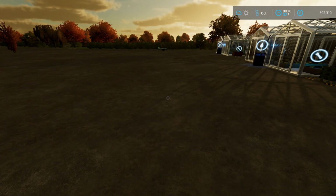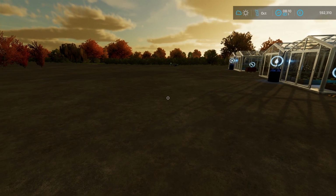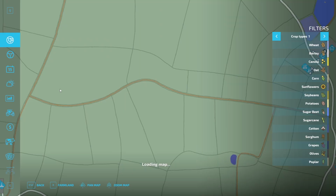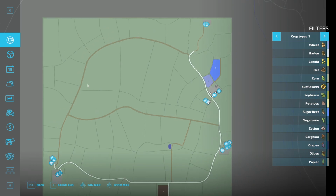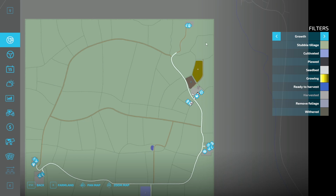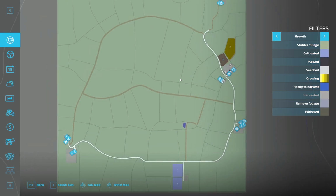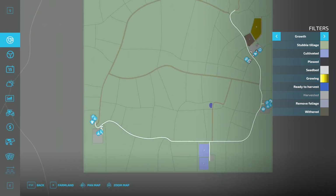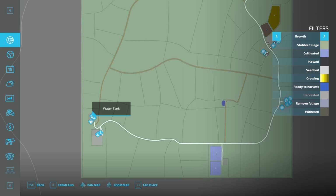Okay, so number one for today, we are going to look at buying another area now that we have sold virtually everything we owned. We've got nearly £600,000. Let's have a look. We haven't looked up here at all. This is all forestry. There's woods around there, so we might have a logging attempt at some point in the future. And down here we have the animal area with a water tank, warehouse product.